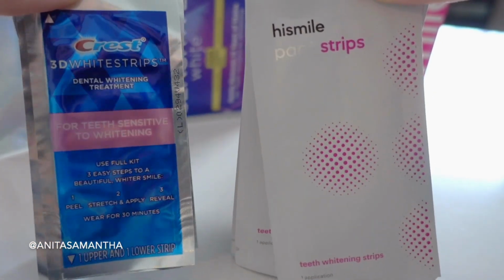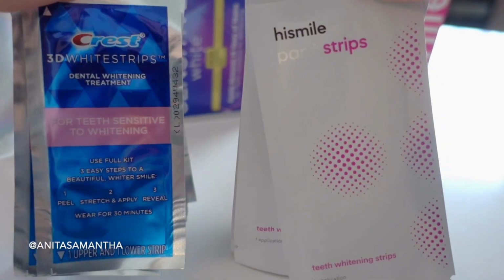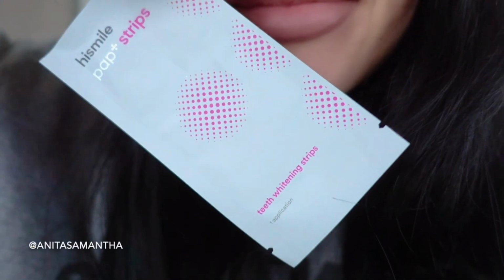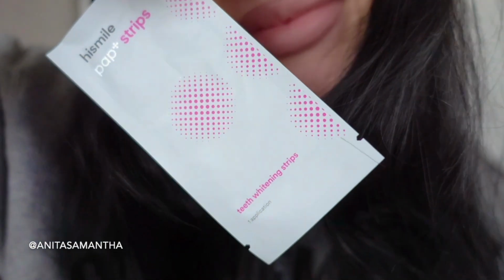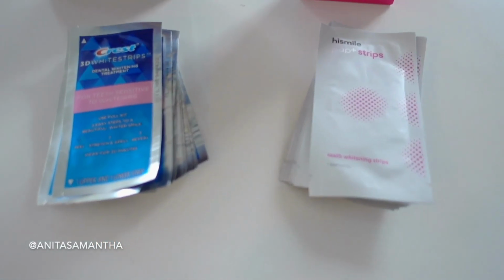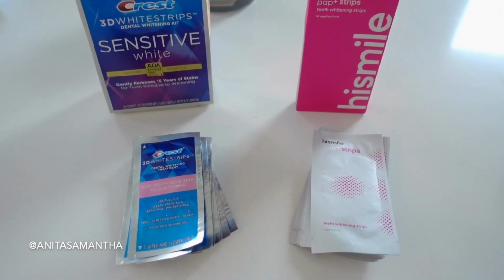And I do just want to add, when I used the Crest 3D White strips and put them in my bag, I don't know if you guys have used them or purchased them before, they are just more slimy inside. So if they're rubbing around a lot of things, it's really easy for it to just get squished and spread, which was kind of annoying when being on the go. But now I want to get into the actual strips and what's inside.